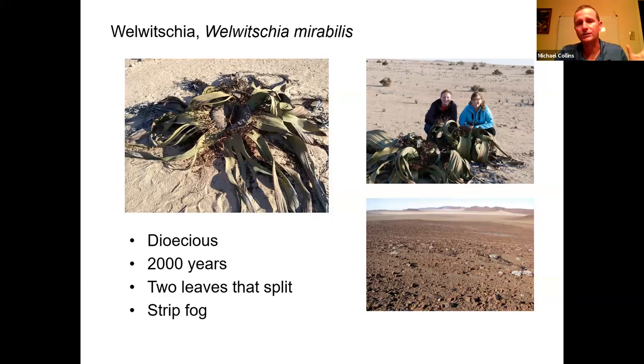But the Welwitschia is just, again, an absolutely phenomenal type of thing. These pictures here don't have it, but a lot of the Welwitschia plants will have these little rock walls, if you will, where you're not supposed to walk in here. So you can see here that people have been walking around close to this plant, and for something that's so long-lived, you don't want people destroying, eroding away the population for something that has such a long lifespan.